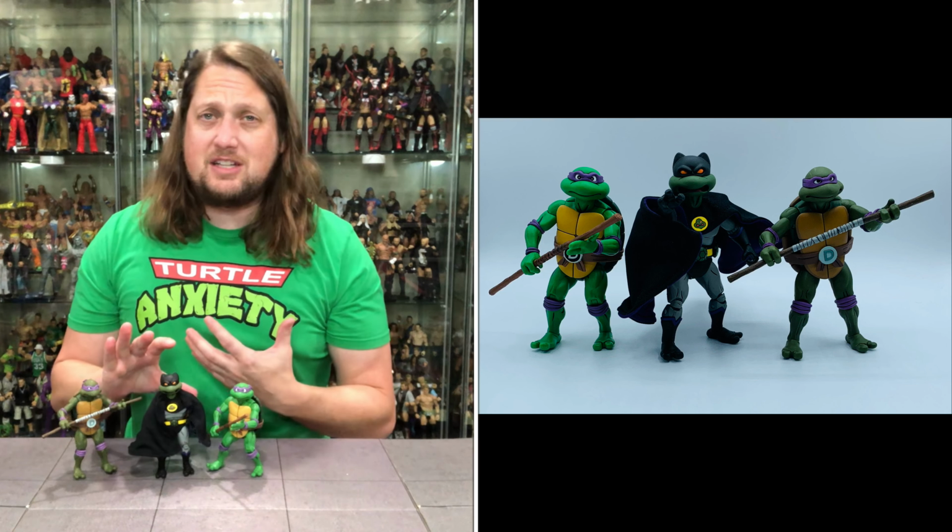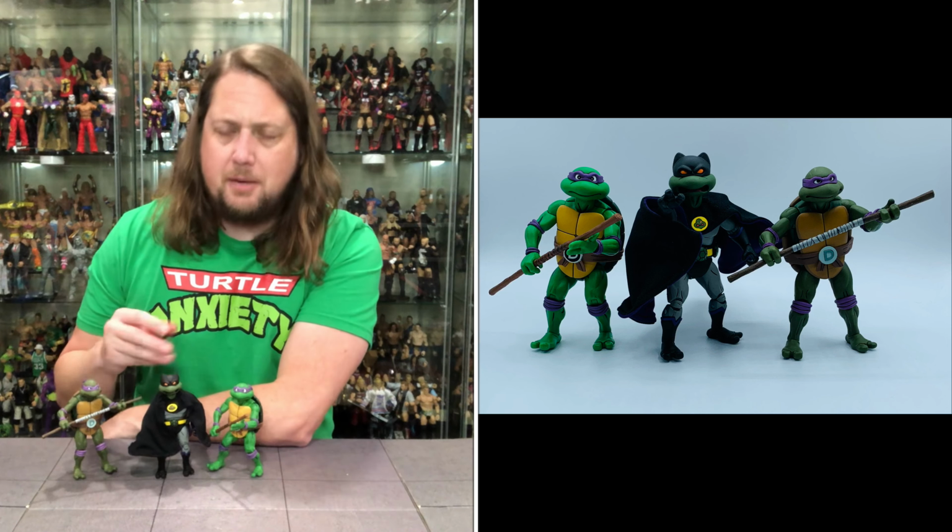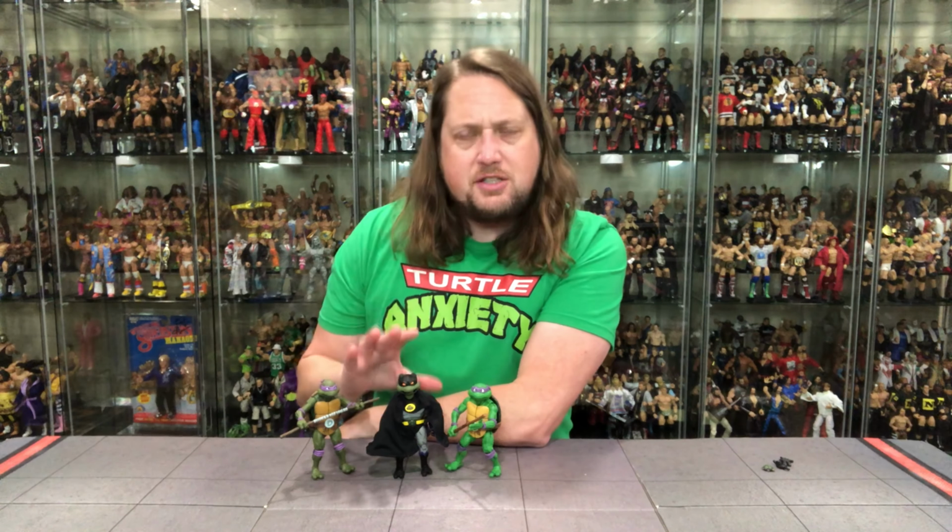I do anticipate this one to be very hard to get in years to come. These just aren't of the quantities of the regular NECA releases, and it's a perfect one for this deep cut one. But if you want it, now's probably the time. I want to say he's around $100 at the time of filming on eBay and the usual places like that. Who knows? 5 years from now, this could be a $200 figure or more. You just never know what might happen. But a good one, and I'm happy I got it.